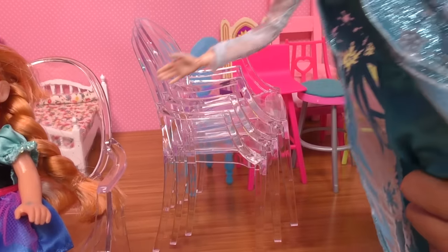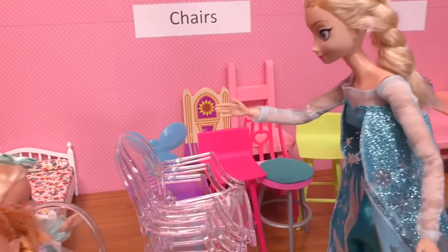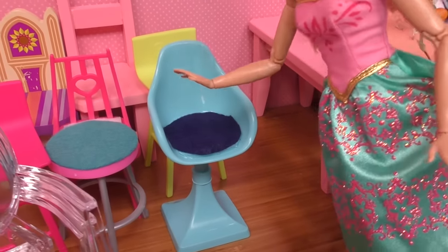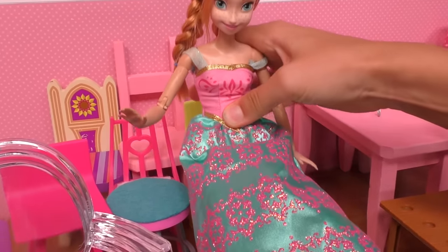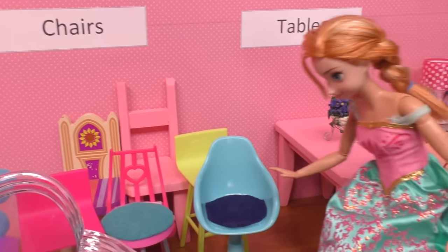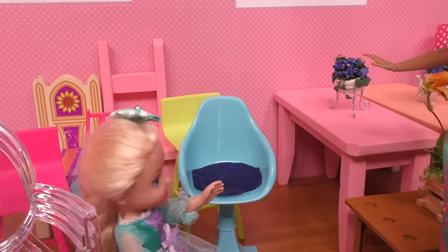How many are here? One, 2, 3, 4. Oh, that's perfect for our kitchen. I think we should get all of them. Yep. Wow, this feels soft. Does it feel comfortable? Yes, it feels comfortable. I know. We can use that chair as Daddy's desk chair.